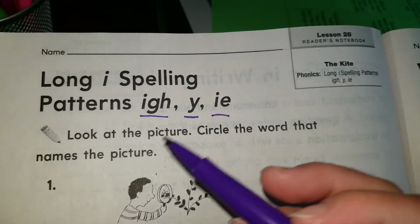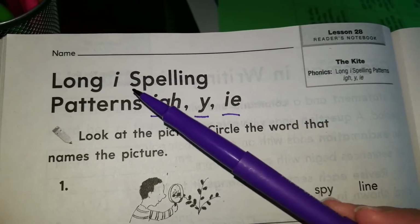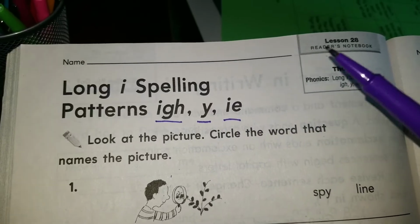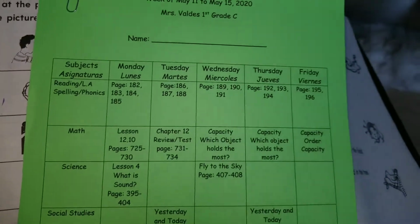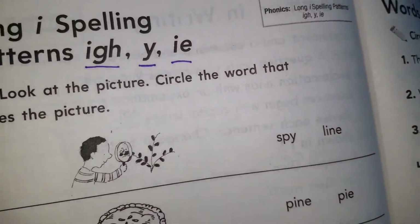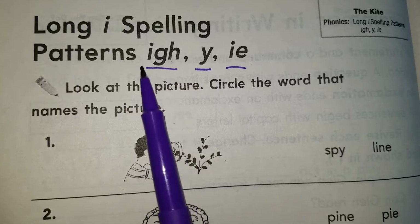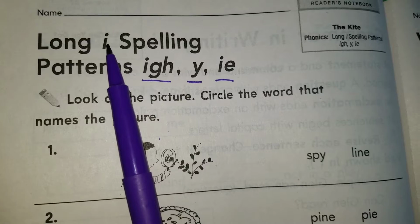All right, so once again, these are three spelling patterns, the three rules that we're going to focus on this week, the long I spelling patterns. And these are the patterns that you can see on the back of your green packet. This is the packet for this week. On the back of these packets are your spelling words. All right, I'm gonna put this away and let's get to work with these spelling patterns. So don't forget, I-G-H, Y, and I-E sound like the long I sound, I.